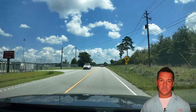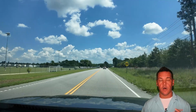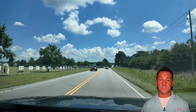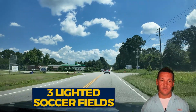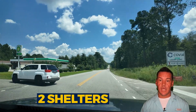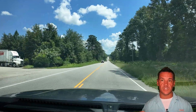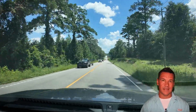So on the left here, what you'll notice is actually what's called Kershaw County West Complex. They do have a lot of complexes around the area, rec, sports, things like that. This one specifically though, features 4 tennis courts, 3 lighted soccer fields, 4 lighted baseball fields, a walking track, 2 shelters, as well as a playground and restrooms. And you do have others around the area as well that we may not pass, but again, each of the counties do have rec centers.